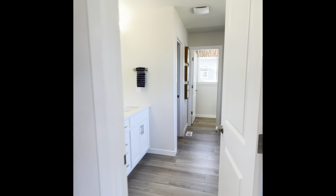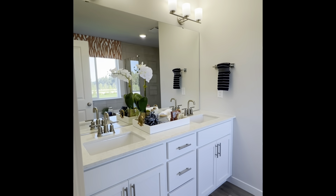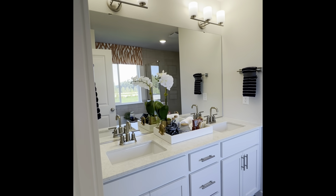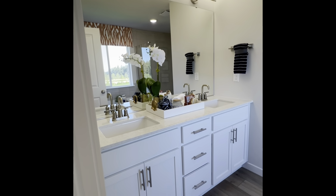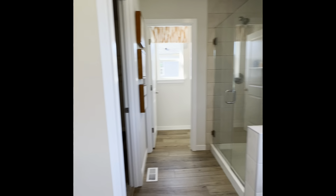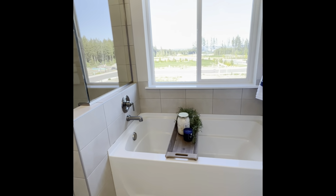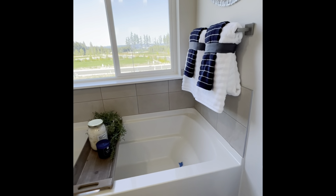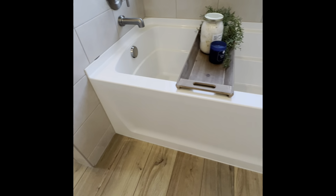Now for the ensuite bathroom. Again, raised height vanity, just like I explained in the secondary bath. Everything is included, just as you see it, except for the decor, of course. And then you have your nice big garden soaking tub with tile backsplash. This has its own skirt here.